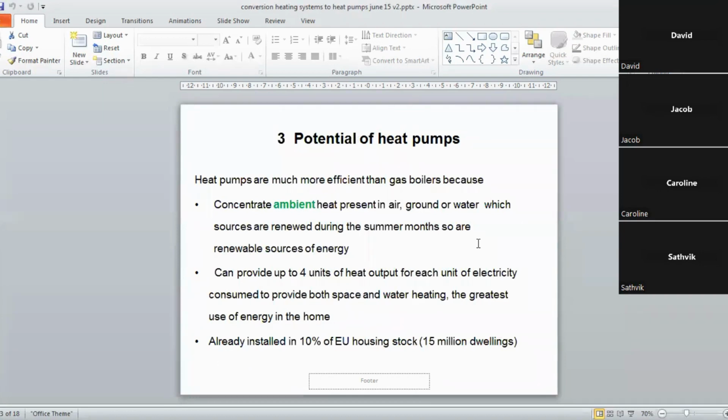Now, this is the first of the important slides. They're more efficient. Heat pumps are more efficient than gas boilers because they, as we mentioned before, concentrate the ambient.